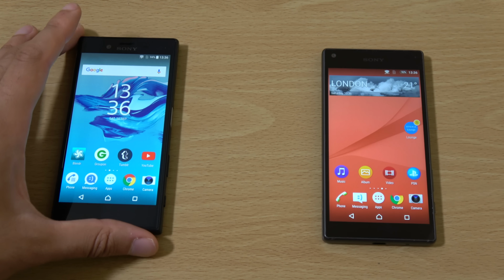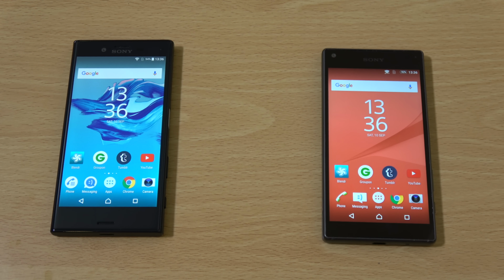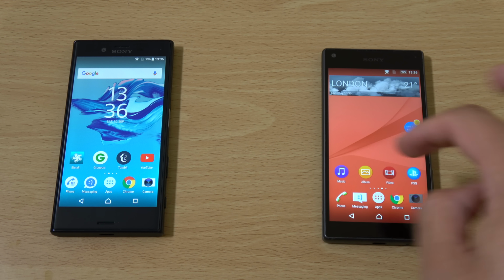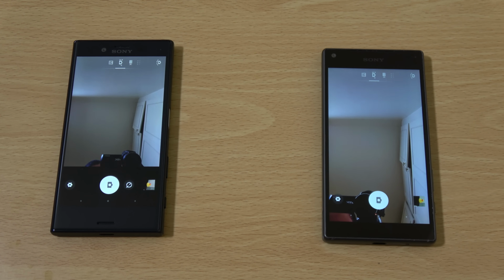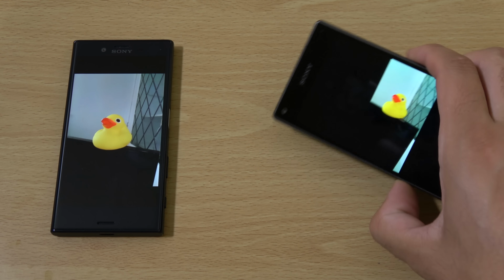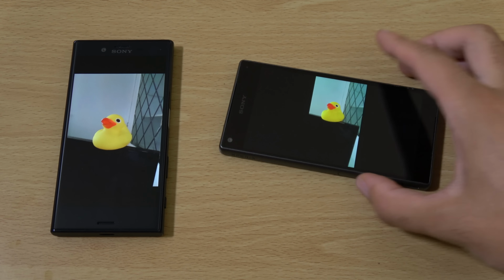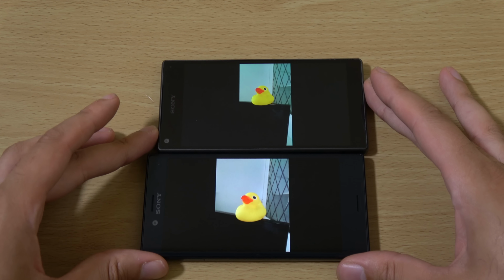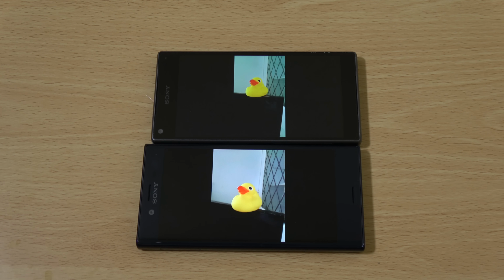So the performance is superior on the X Compact here, no questions about it. But is it as good when it comes to the camera? That is something we can have a look at here. So we can just turn this around first. And we did try out the camera in a variety of different scenes to see the performance, if there's any benefit here. And they're still using a 23 megapixel camera, so typical Sony performance will be apparent here.